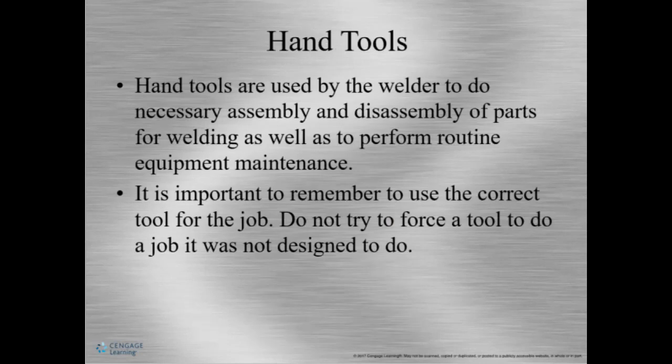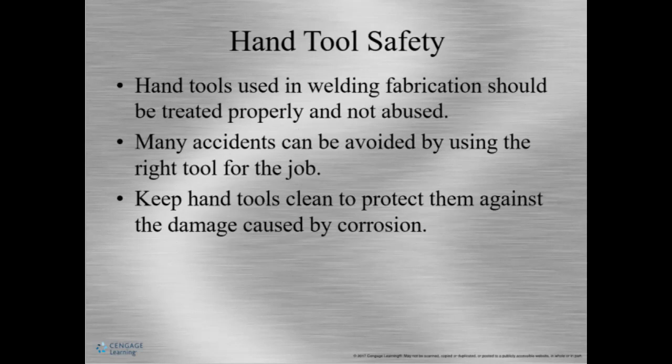Onward. Hand tools. Welders use many different hand tools. Be sure to maintain them. Use the correct tool for the job and do not try to force a tool to do a job that it's not designed for. Keep your tools clean to avoid corrosion and issues with them. If you do not know how to use a particular tool or equipment, please ask. Okay? All right, make sure your hand tools are maintained.